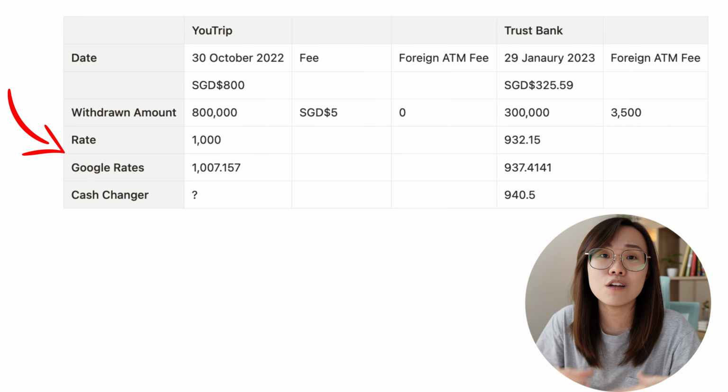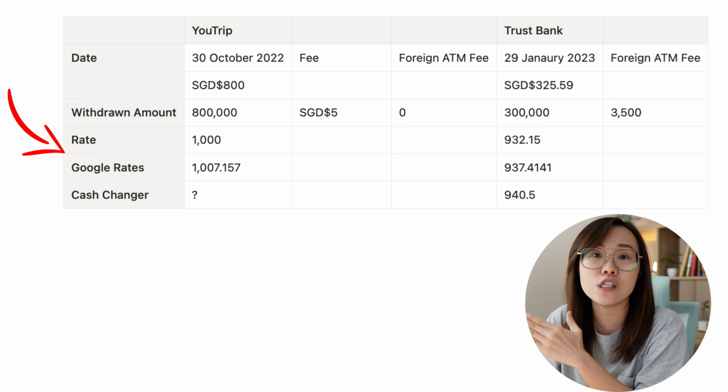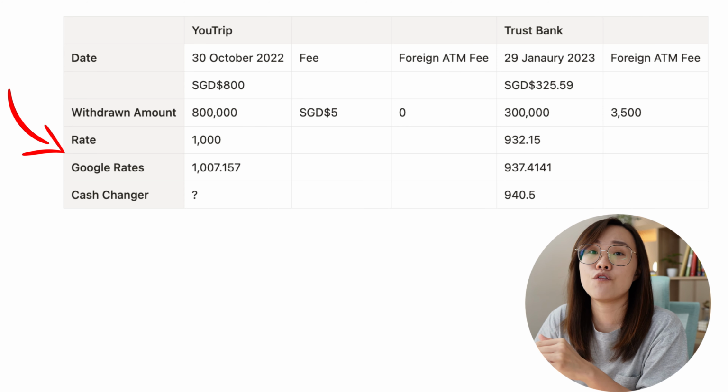The only fee that I was paying was the foreign ATM withdrawal fee, which was 3,500 Korean won, roughly about 360, 370 SGD. As you can see, the rates that you're getting is pretty close to what you see on Google. The only fees that you're incurring is the foreign ATM withdrawal fee. So why not use a multi-currency card like Trust Bank overseas and withdraw there? And you could save on the time that you take to travel down to a money changer here in Singapore to change your money, and also the transport fare. Your transport fare is used to pay for the foreign ATM withdrawal fee if they do charge you. Having said all this, use Trust Bank or YouTrip to actually withdraw overseas because of their free ATM withdrawal fees.